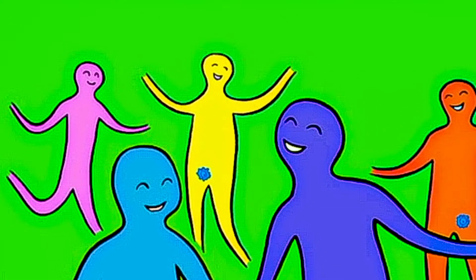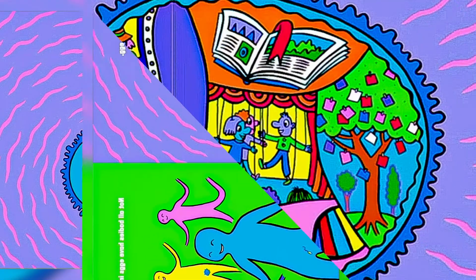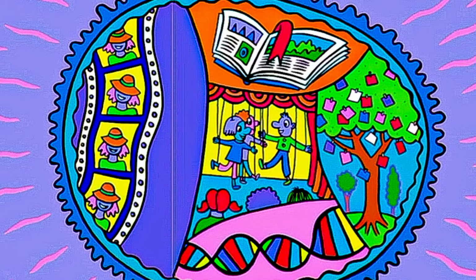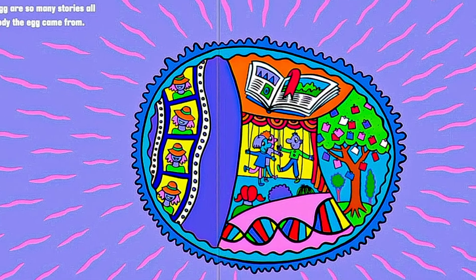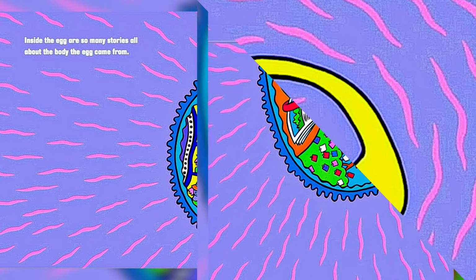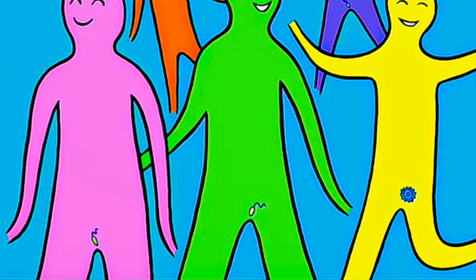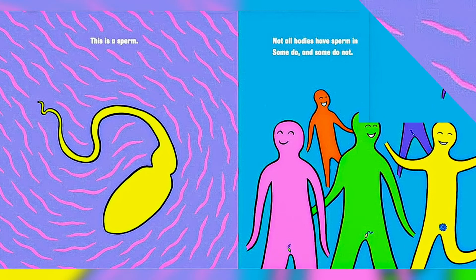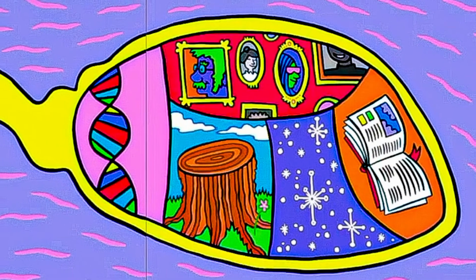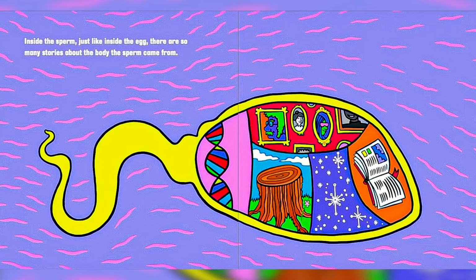This is an egg. Not all bodies have eggs in them. Some do, and some do not. Inside the egg are so many stories all about the body the egg came from. This is a sperm. Not all bodies have sperm in them. Some do, and some do not. Inside the sperm, just like inside the egg, there are so many stories about the body the sperm came from.